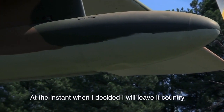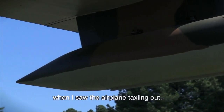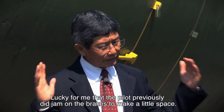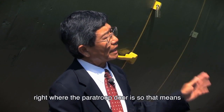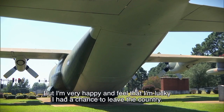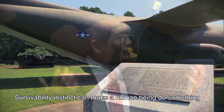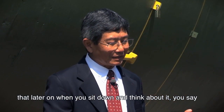At the instant when I decided that I would leave this base, I saw this airplane taxiing out. I just dropped everything and ran to the airplane. Lucky for me, the pilot had just jammed on the brake, so there was a little space. My position on the airplane was almost at the end of the ramp, right where the parachute door is, so I almost missed the chance. But I'm very happy and feel lucky to have had a chance to leave the country. No thinking. It's a survivability instinct that makes a human being do something that later, when you sit down and think about it, you say, wow.